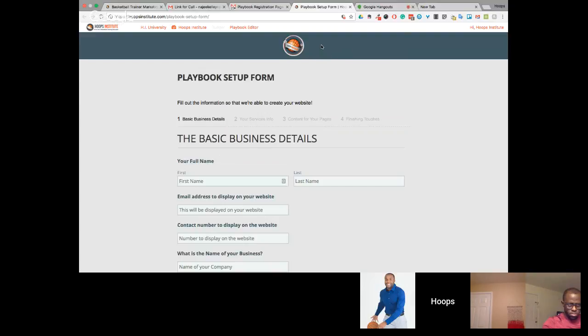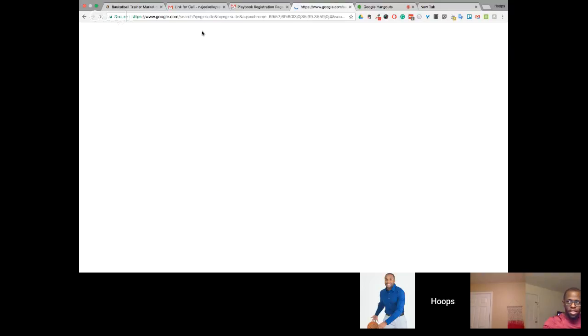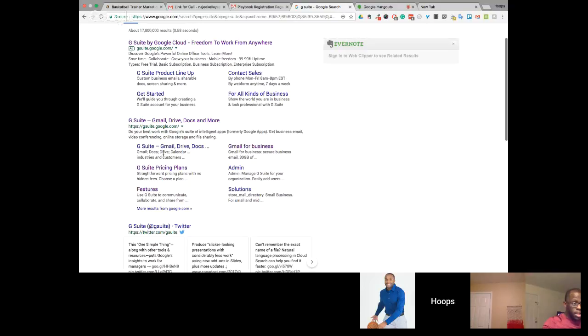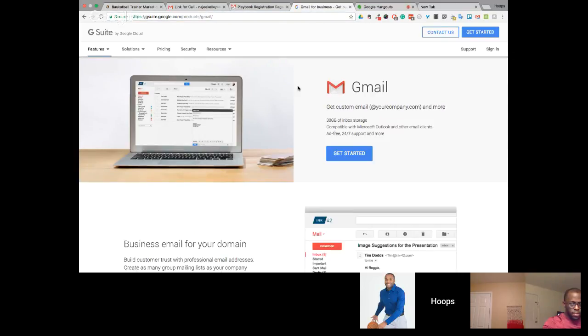The one last thing we'll need is basically for you to create, if you can, a G Suite business email account. We recommend this because, for one, they're the cheapest when it's business emails for your business, but also so that you can receive all of your notifications when people sign up for an account, join your email list, or sign up for a session with your playbook appointments, just to make sure that you're receiving all of those notifications and the confirmations. We recommend Gmail because it's a lot easier for those emails to go directly to your Gmail account.